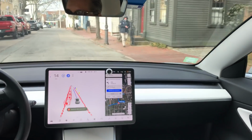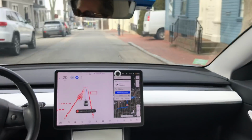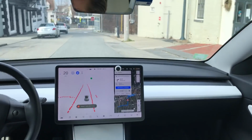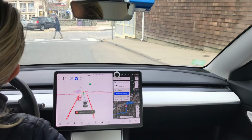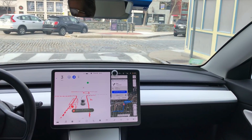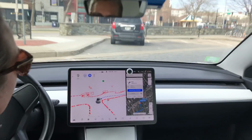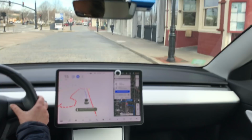Left there onto Pelham. A little overcautious there with the pedestrian, maybe. This is where I can see through the building. We're good. To slow down.